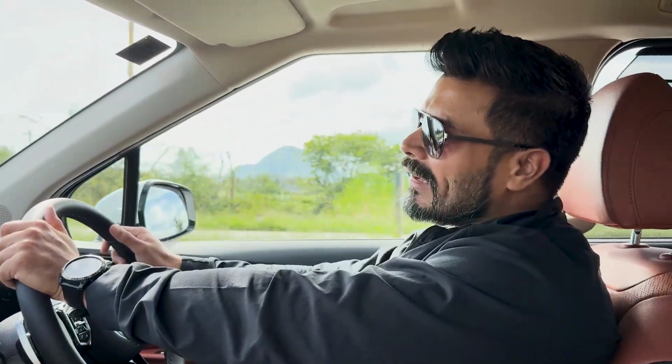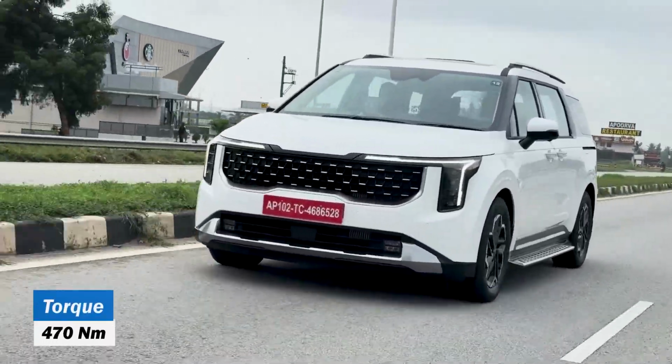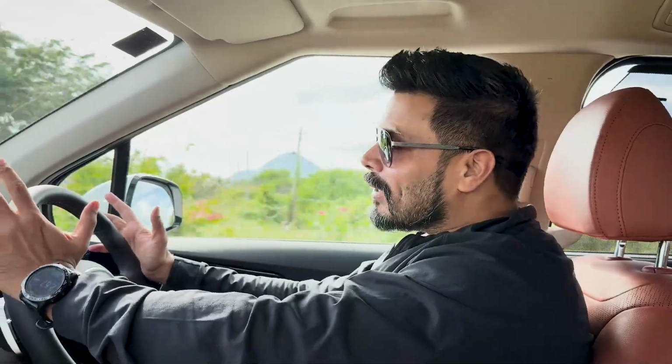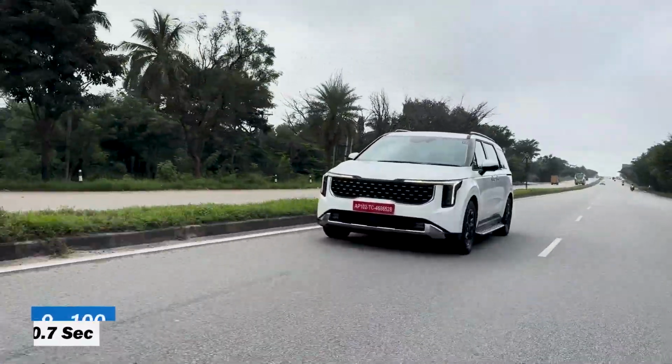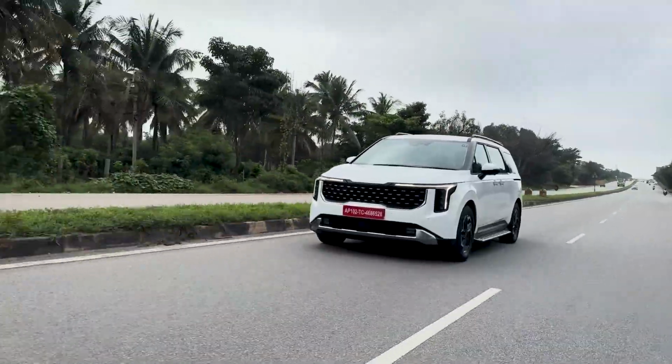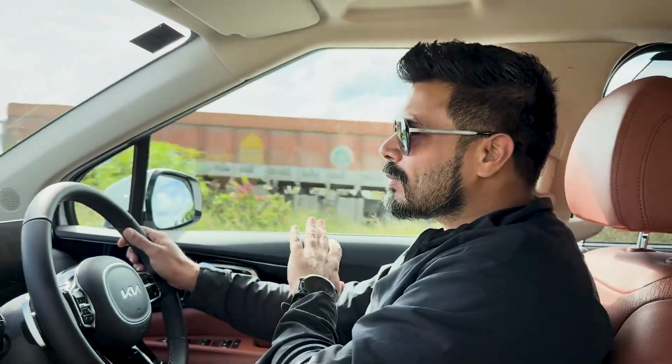Power output is a very healthy 193 PS with a stonking 470 Newton meters of torque, which can propel this really heavy car to 100 in just 10.7 seconds. And the acceleration is quite brisk. There's a ton of mid-range torque available, and the 8-speed transmission on this car also is buttery smooth.